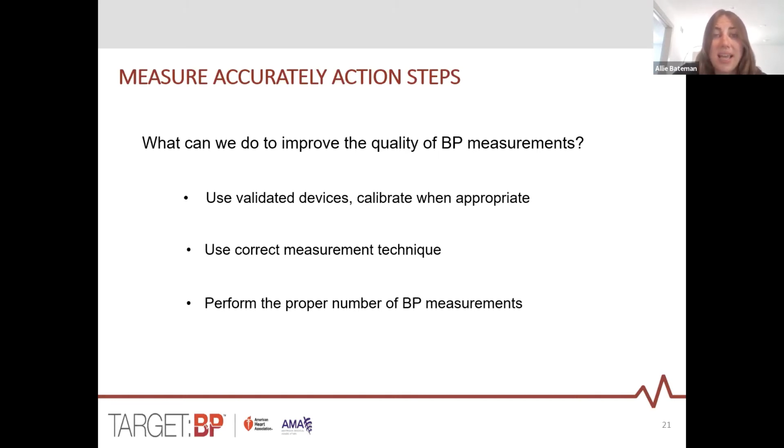Again, correct measurement technique. We are busy people. We have to make sure our staff know what to do when they take blood pressure measurements. So just making sure we continue that training.